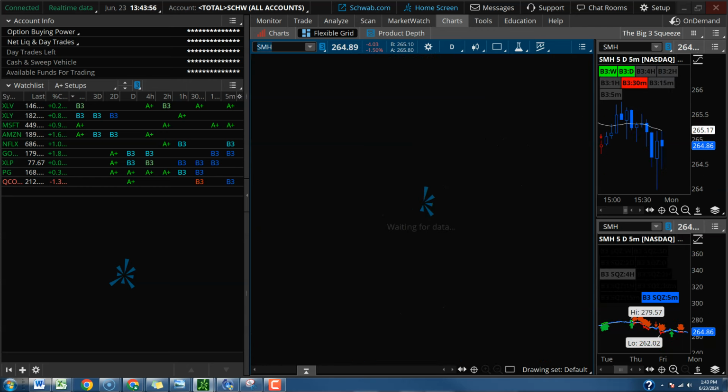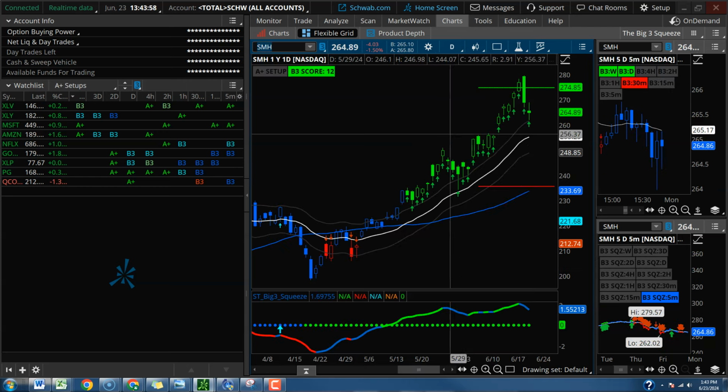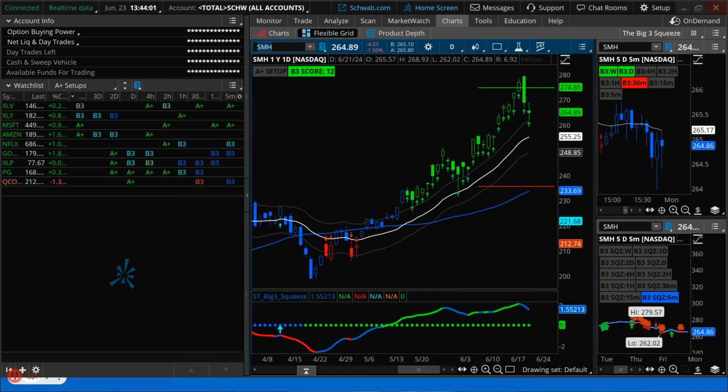And same thing could be said here for SMH. All right, no huge issues, no big problems. It had one hell of a push, and ends up a little bit extended. And now you're getting a pullback potentially towards your 21 EMA. Again, I think at some point, we're buying tech and we're buying the semis. But for the week ahead here, maybe take a look at XLY, XLC, and XLP. They're shaping up pretty good.